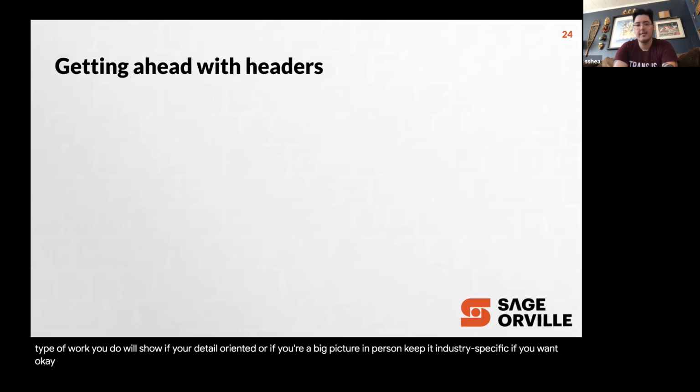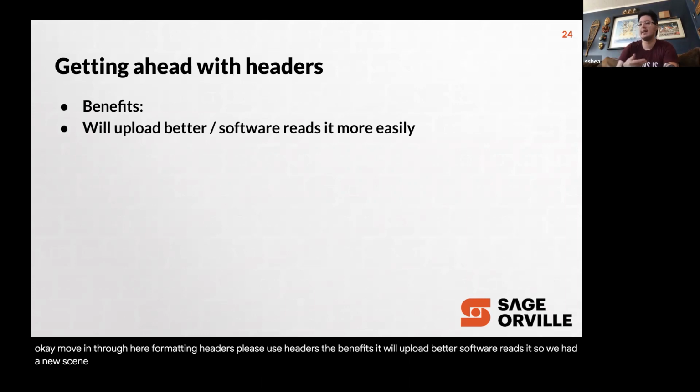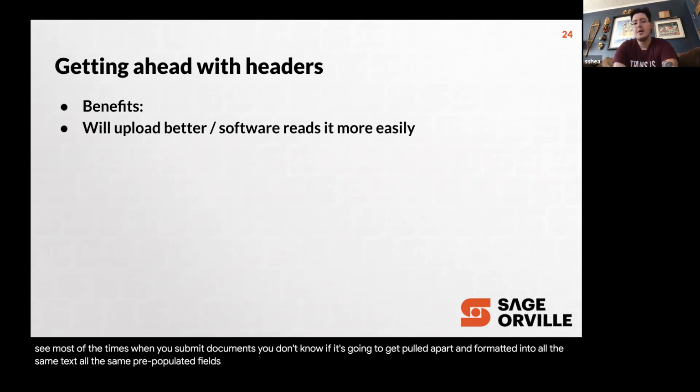Okay, moving through here. Formatting. Headers. Please use headers. The benefits: it will upload better. Software reads it. So, you see most of the times when you submit documents, you don't know if it's going to get pulled apart and formatted into all the same text, all the same pre-populated fields, or if they're actually going to get it as a PDF. It's not always clear from the user end what's going to happen with that.